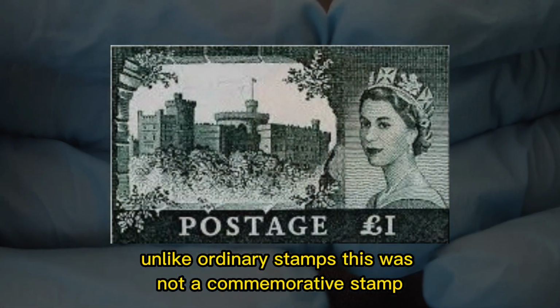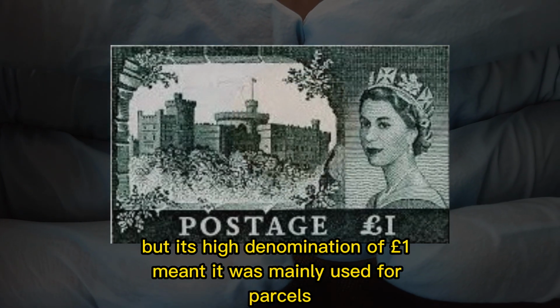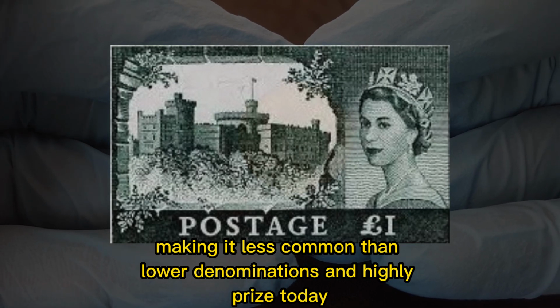Unlike ordinary stamps, this was not a commemorative stamp, it was a definitive, meant for everyday use, but its high denomination of £1 meant it was mainly used for parcels, international mail, and heavier correspondence, making it less common than lower denominations and highly prized today.